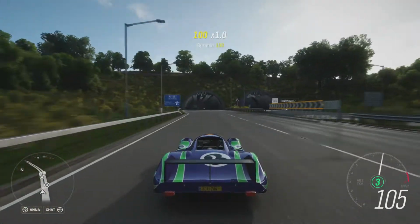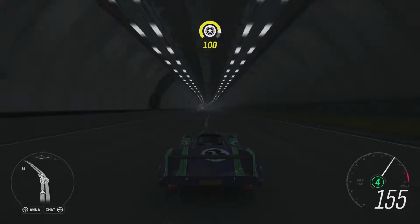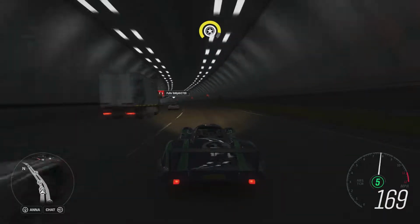So this was known back in the day as a hippie car, or the psychedelic Porsche, because of the really rather cool looking paintwork.